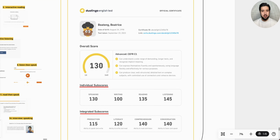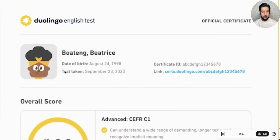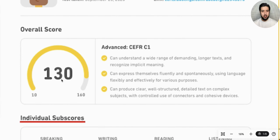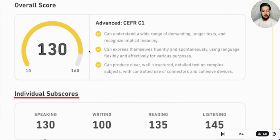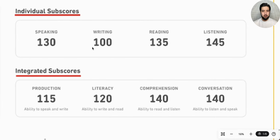So, the official certificate looks like this. There will be your photo here, your date of birth, the date of the test, and the ID of the certificate. And the overall score will be indicated here. So there will be some comments, and also there will be individual sub-scores and integrated sub-scores.